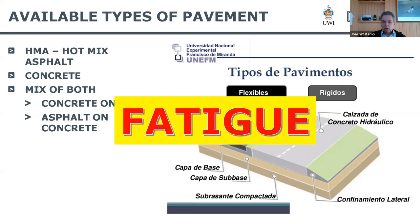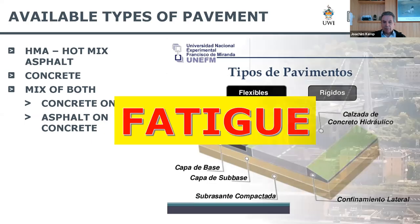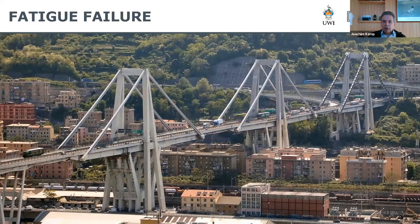So let's look a little bit more at what fatigue means. This is the Morandi Bridge in Genoa in July 2018, designed by Riccardo Morandi, built between 1963 and 1967. The bridge had been subject to controversies and continued restoration work starting as soon as the 1970s. In April 2018, in face of the advanced state of deterioration, the bridge operator, the company Autostrade, determined that urgent action was required and put its reconstruction out to bid, which was scheduled to start in the fall of 2018.